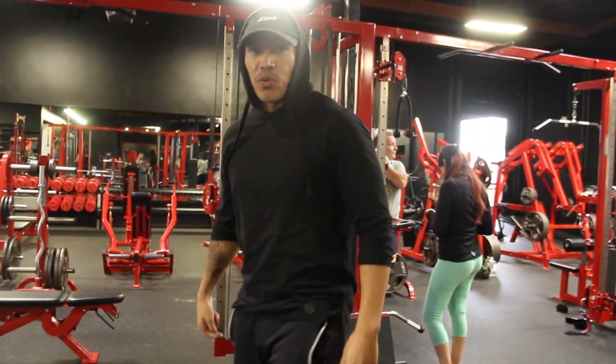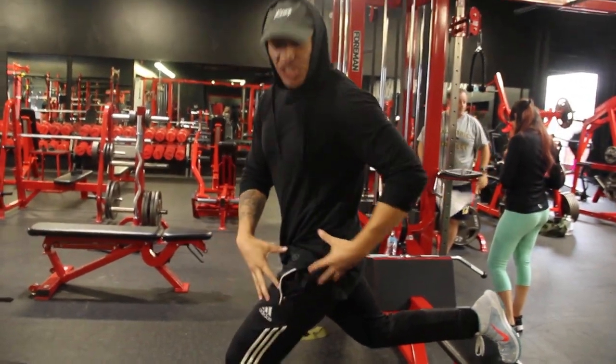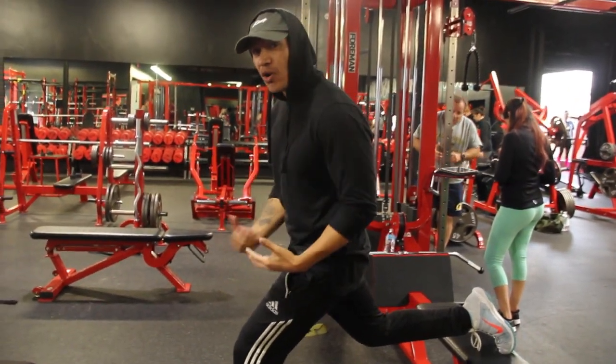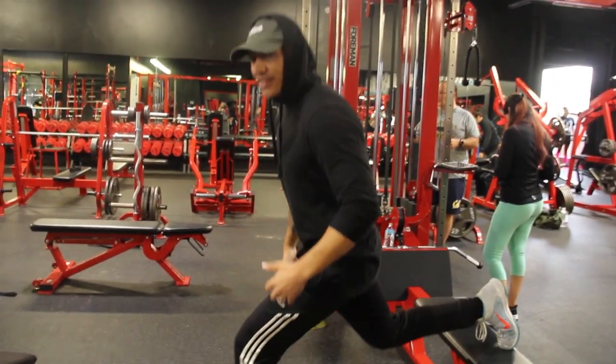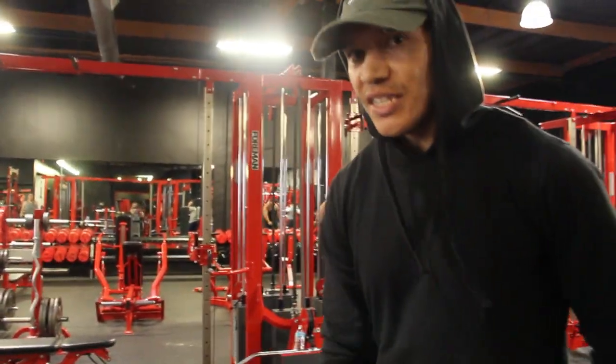The other one is a Romanian lunge. In this position, you already have the hip flex, so you're gonna feel this part engaged during the whole entire workout. Just go like this. It burns so much, guys, but remember, the things that provide the most are done the least.